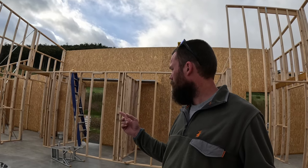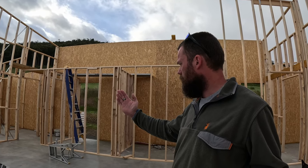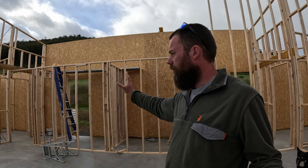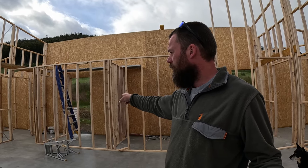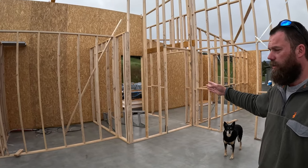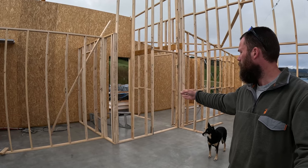We've got these walls up behind me here. This is the back of the kitchen. Then there's a dividing wall between the larder and the laundry and the back door. We also got this side, which is the entryway, completed.